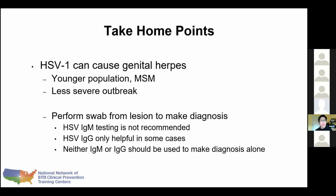We've talked about all the details related to that. Don't do serologic testing with IgM. IgG is only helpful in partner management cases, and this is detailed also in the herpes subsection of the treatment guidelines. Like, when do you want to do serology? When is it helpful? It's not so terrible. If it was so terrible, they wouldn't be telling you to get the BioKit as the second test. People are going to be doing some amount of herpes serology. When is it useful? Parse that out for specific patient situations, primarily partner management or pregnant patients potentially. IgM or IgG should not be used to make the diagnosis alone. Yes, those are the take-home points.